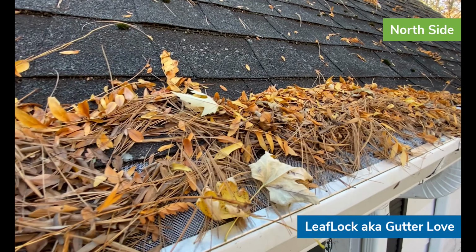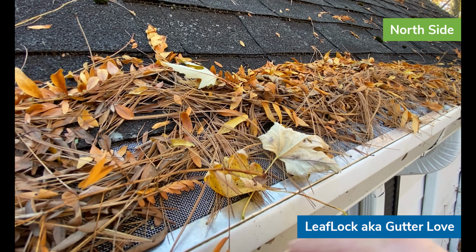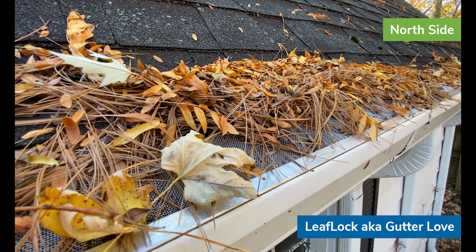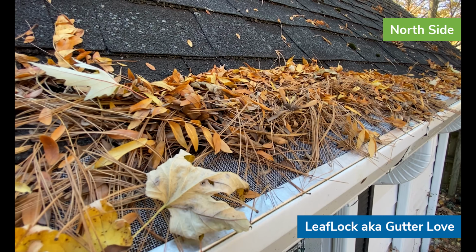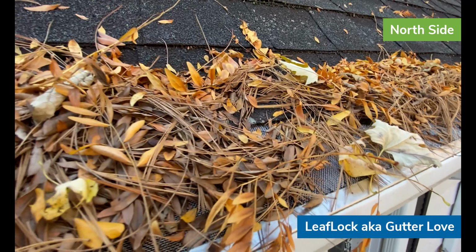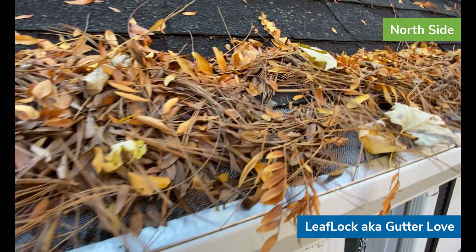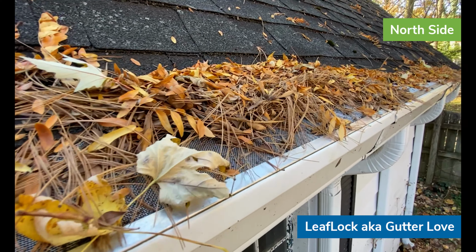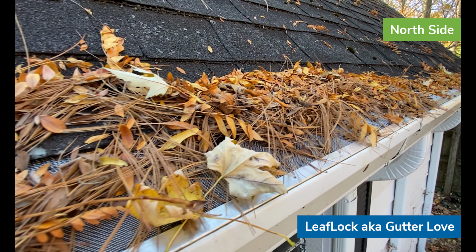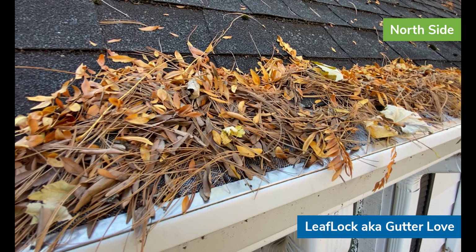Now, one of the things I've commented before about the LeafLock system is that the screen opening is a little bit more porous than some of the other systems. And so one of the risks with pine needles, these long needle pines, is that they can get inside the gutter. They can wedge up vertically inside that screen. And I'm sure there's some of that going on. There's so much of this stuff sitting on top of it right now. But most of what I see is sitting horizontally on the screen. So hopefully that's a good sign that when the wind or the water drives the stuff off the top, we'll see very little remnants of the debris sitting on top of the gutter guard system.